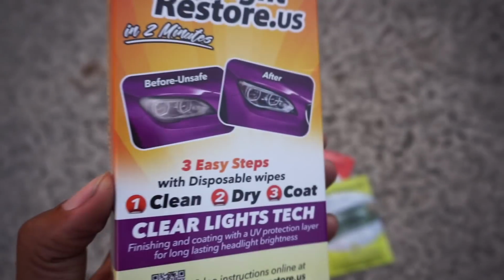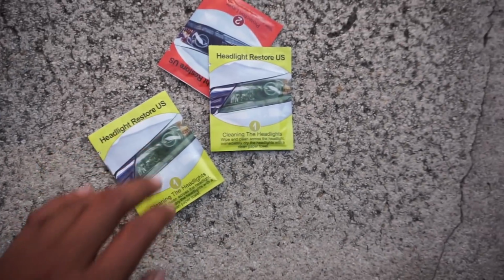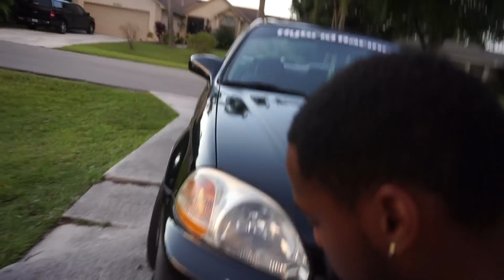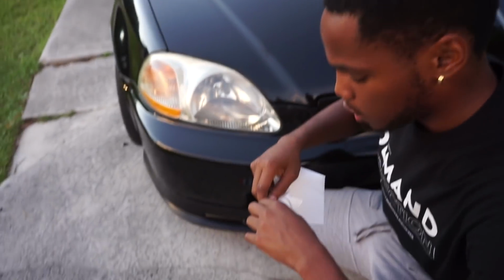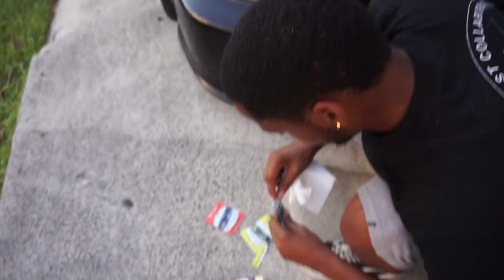In this kit, you're able to clean both headlights. So all it takes is 1 kit to clean them. That's why you have the extra cleaning package. So, now if you get the camera, I'm gonna take out the Headlight Restore. Got my clean paper towel. You could use a microfiber, but, well, I don't have a microfiber. So we get this.